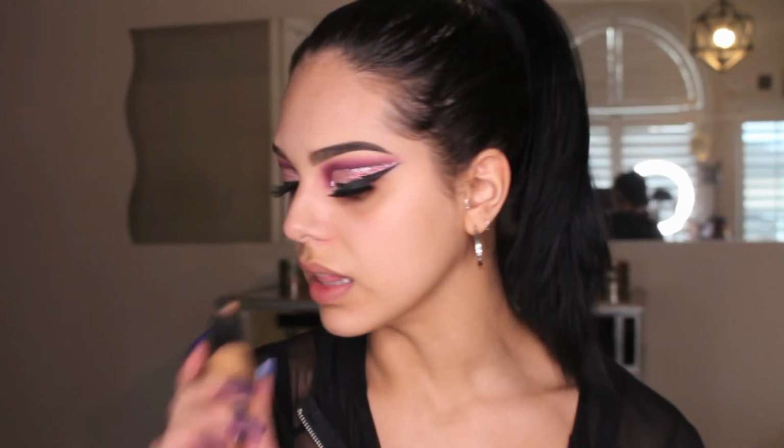Let's do some foundation. I have honestly not been wearing foundation often. I've been doing concealer and a little bit of face powder, or I'll be using the ordinary serum foundation. So I think I'm going to use a little bit of this mixed with my Too Faced Peach Perfect foundation. Considering we're doing full glam on the eyes, let's do full glam on the face. And this is where it all comes together.